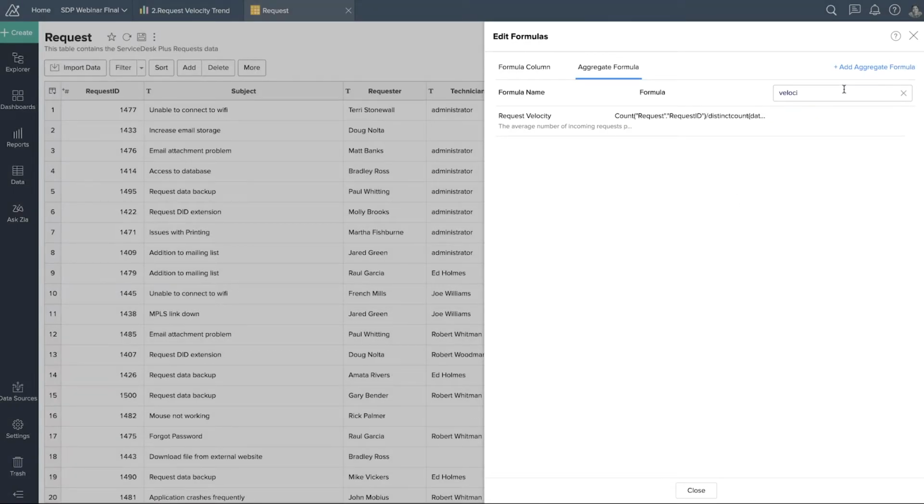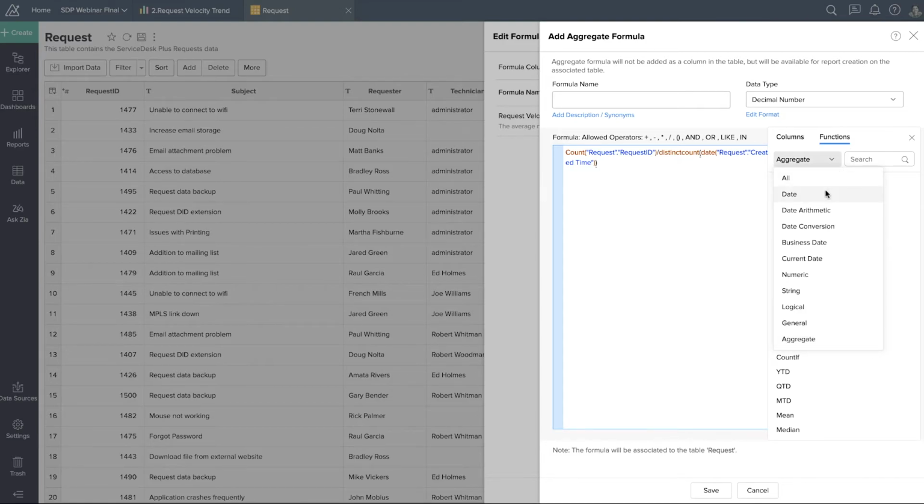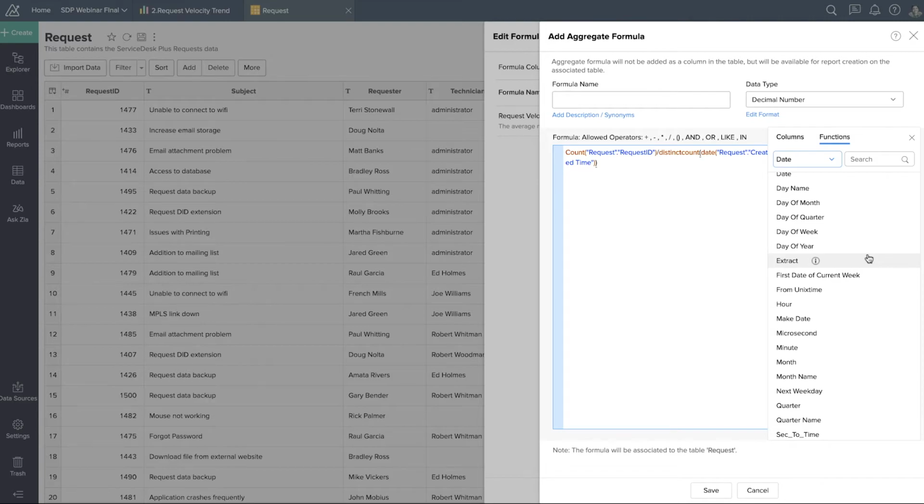To create a new formula, let's click on Add Aggregate Formula and paste it over here. Now using the same formula, I would want to find out what is the average number of tickets that are received in a week instead of a day. If you look on the right-hand side, you have various functions. Right now, the drop-down has aggregate functions chosen. Let's change the function to date, as we want to change the time period from a day to a week. Here you will see the definition of all the functions available within the Advanced Analytics tool.